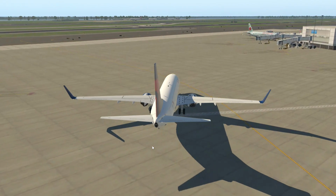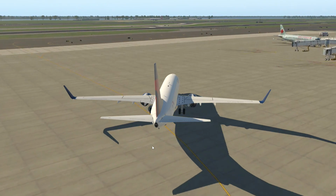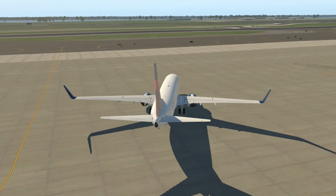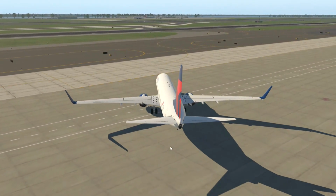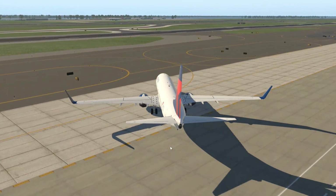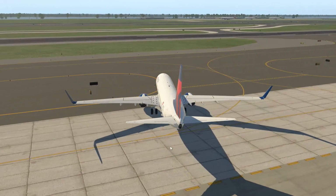So we're going to want to go to... Let me zoom in on this airport. Okay, so we're going to want to go... We're going to want to take a left. Now we're going to want to take a right, because we want to take off heading west. Wait a minute. Okay, yeah, no, we're going to want to go this way because we want to take off going that other way.